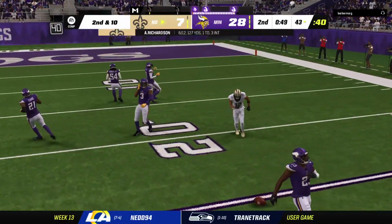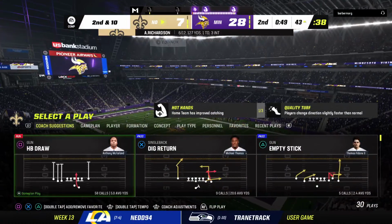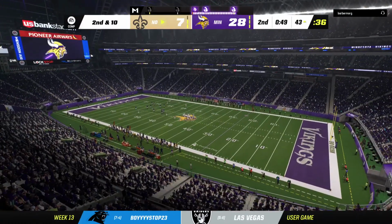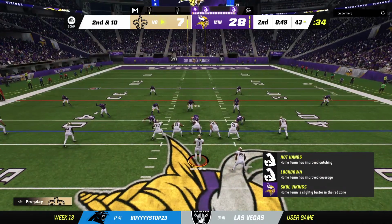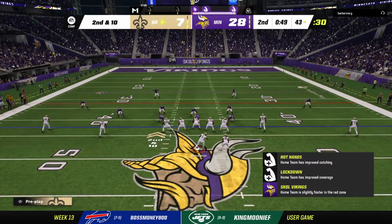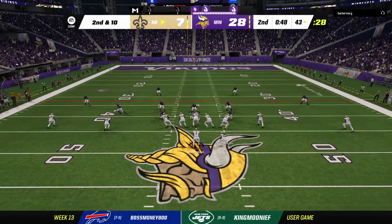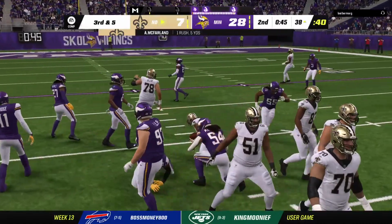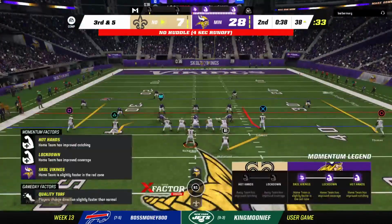Now, meanwhile, a pass that should have been intercepted, but it winds up falling incomplete. The offense was moving it a little bit, had them back on their heels, but they're on a brief pause by forcing the incompletion. That gives them a quick chance to regroup and try to mount a stand before they're backed up even further. And he's able to push his way forward here for a good little gain.